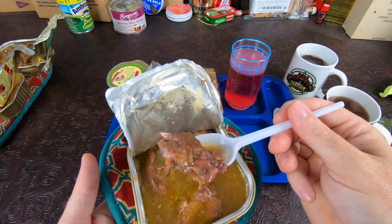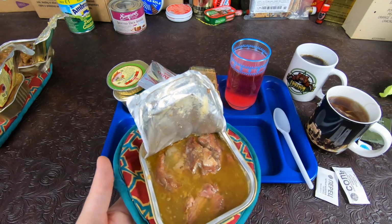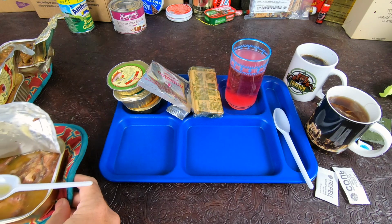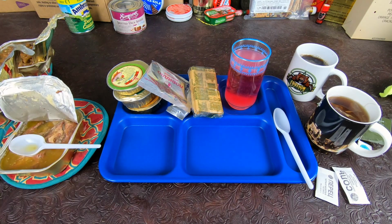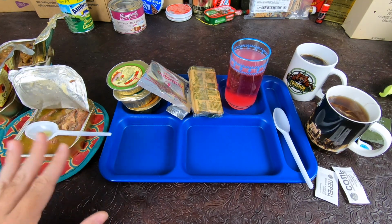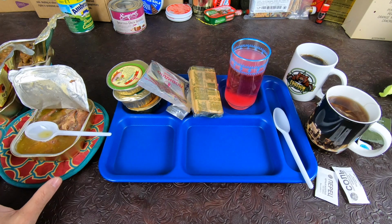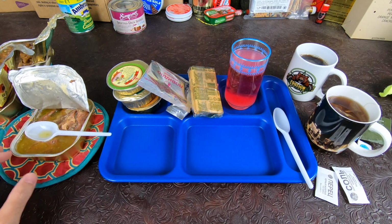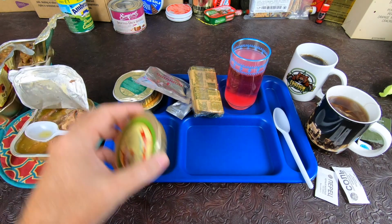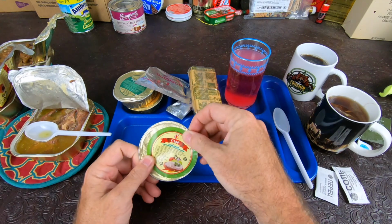There we go. Let's go for this one. Very hot. I mean, overall, that's not bad, Tushonka. That's actually pretty good. I've had some that were just horrifying. And, you know, it's just one of those things. You never know what you're going to get into.